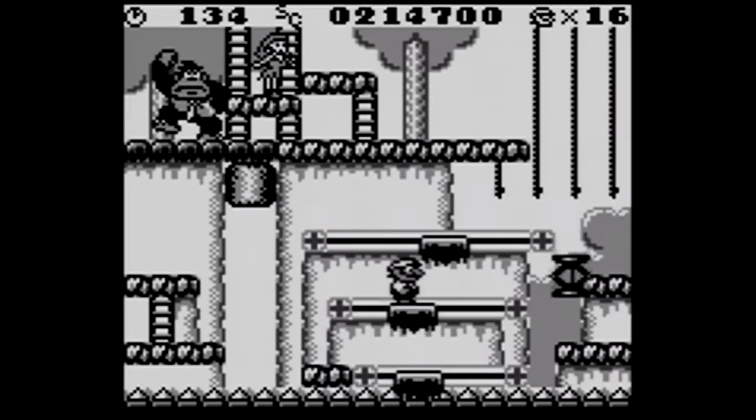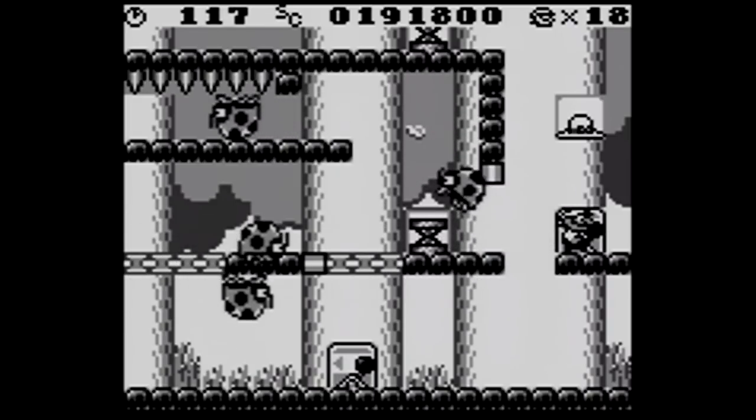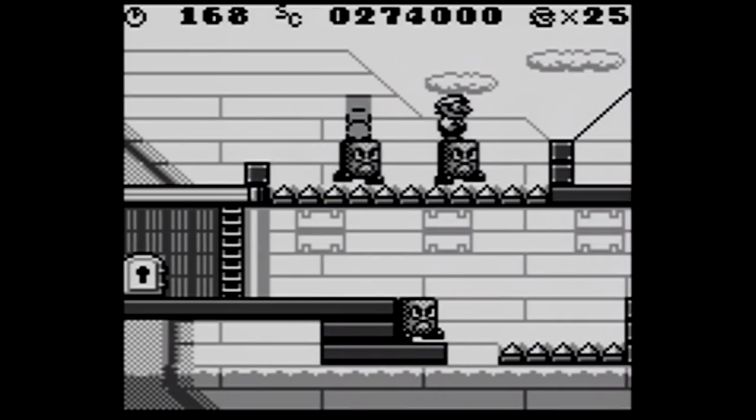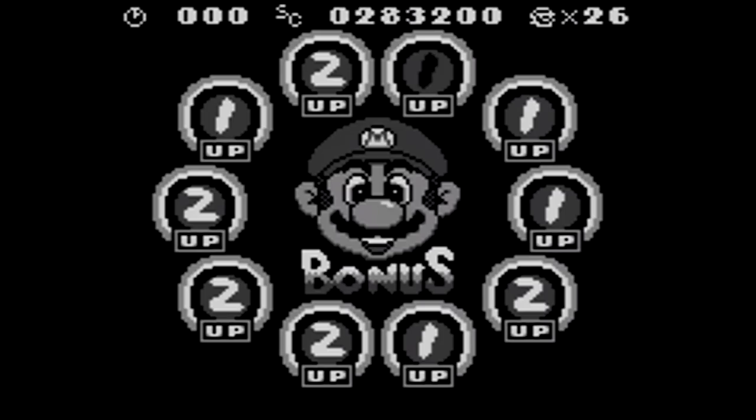The levels themselves are small bite-sized stages that take advantage of Mario's toolkit, while constantly introducing new challenges to keep things feeling fresh throughout. Levels are also short and sweet, making it an ideal companion when you're away from home.